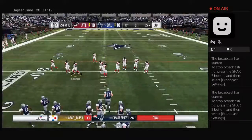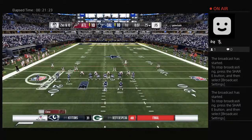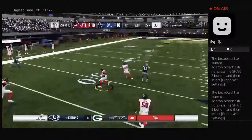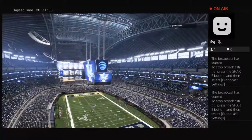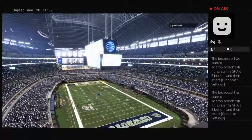Well, they had the run for no gain. Now they'll try again from the 25 on 2nd and 10. Second down, Prescott. He rifles one that's intercepted. Picked up by Keanu Neal. And he will be brought down, but he's got the interception on the final play of this first quarter.